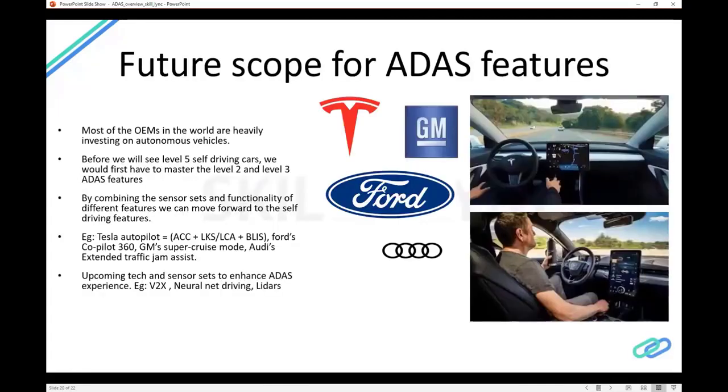So that was mostly the end of all the features which I want to talk about. Hopefully by now you have got a fairly good idea of what kind of sensor sets are used and how, and the kind of interface which happens between the different ECUs in the vehicle, with the driver, and with the environment.